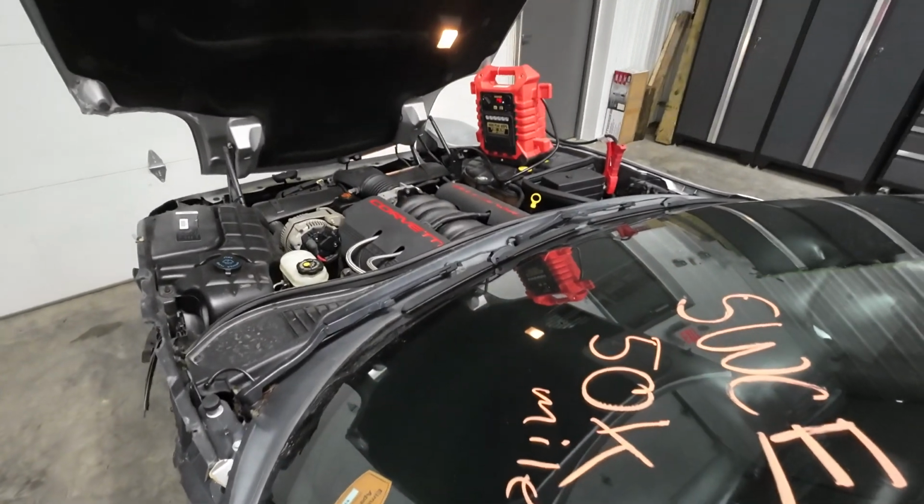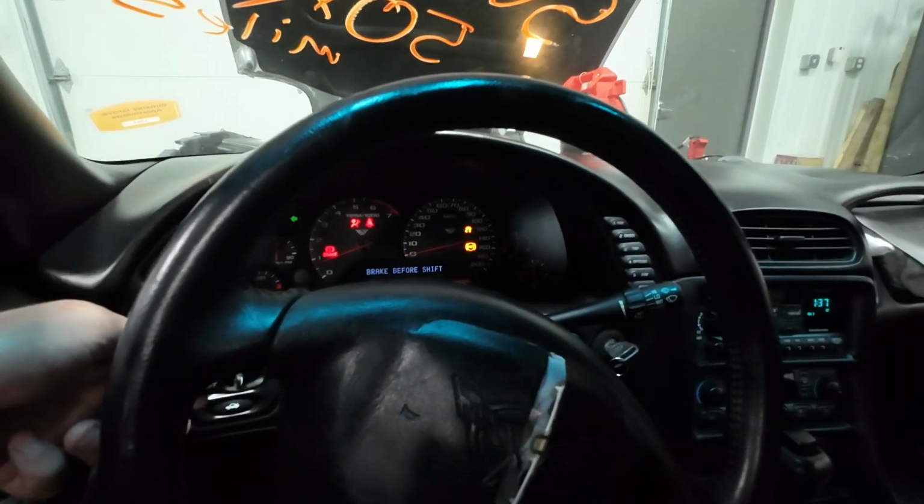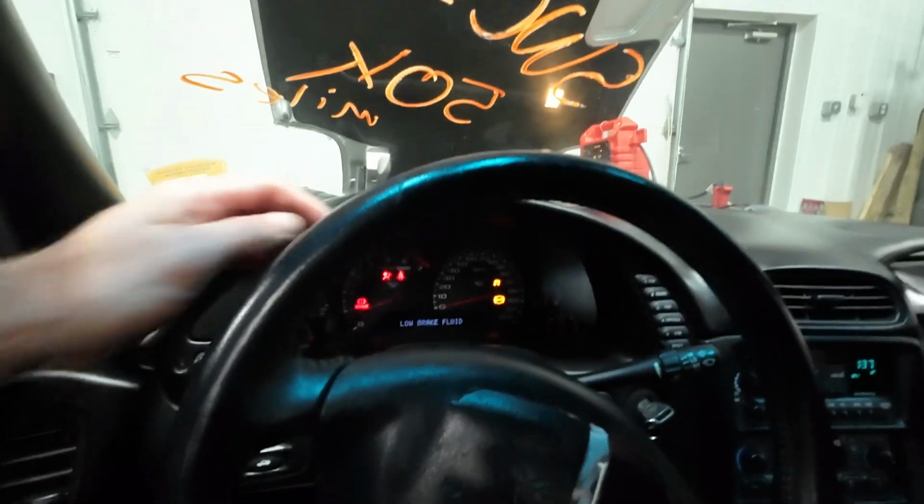Headlight and the blinkers work, and the wipers work.